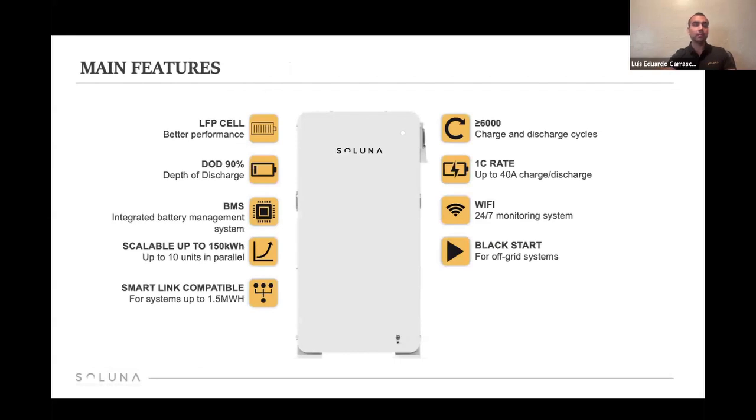It has Smart Link compatibility, which allows this product to go all the way up to 1.5 megawatt hours through the Smart Link. And it has SPD protection, an integrated surge protection device. With the Smart Link, if you have, for example, the 15K and you want to go all the way to 1.5 megawatt hours, you will be able to connect 100 batteries, setting them up in blocks of 10 with 10 batteries each, and this will result in this total capacity of 1.5.